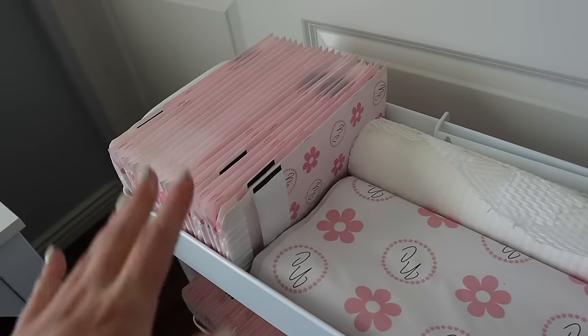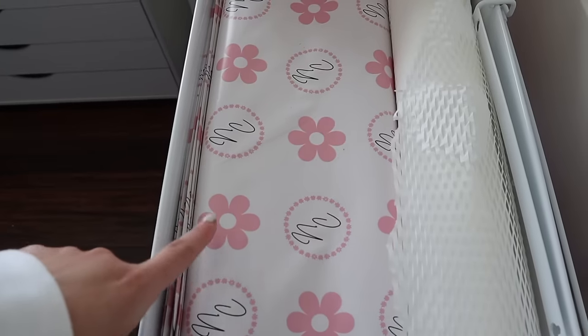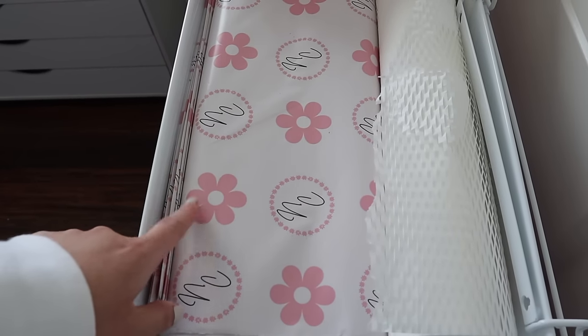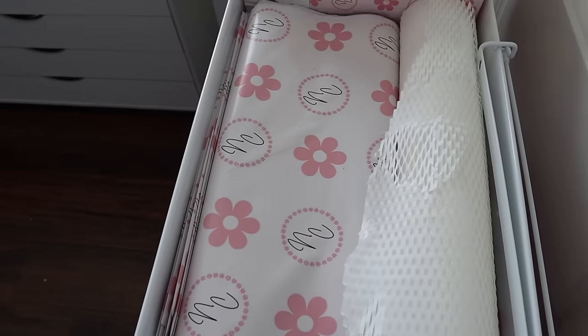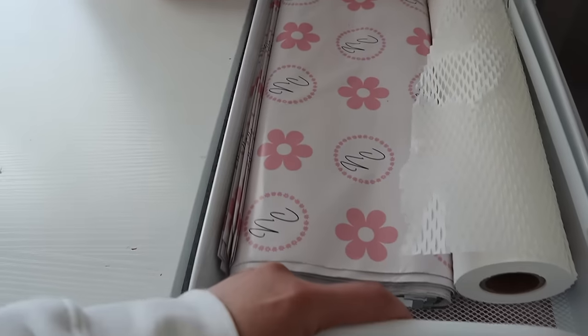And then on the top here, you guessed it, I have more bubble mailers that are for the phone cases. Right here on the top, I have my biggest mailers, which are 14 and a half by 19, I believe. And then I've got my honeycomb wrapping paper right here for when I wrap cups and things like that. That's what's on the cart, just a bunch of packaging, but it really, really saves so much space having this huge cart right here. I love it so much.